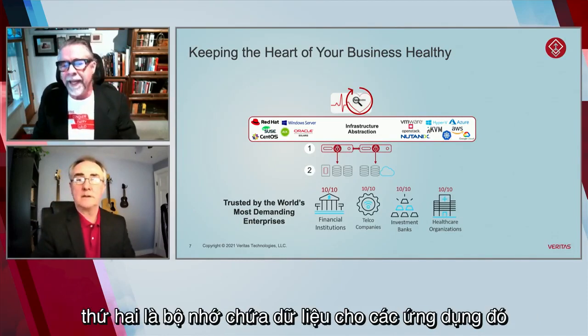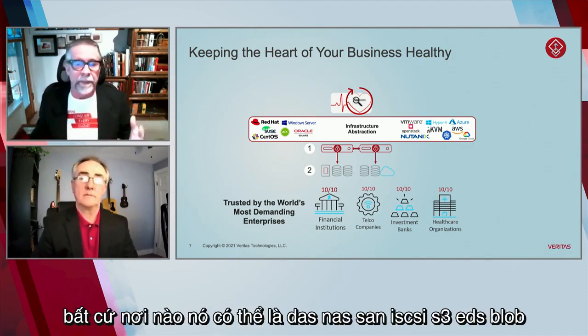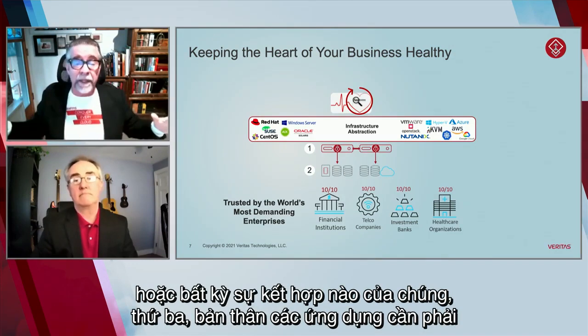Secondly, the storage that contains the data for those applications, it really needs to be 5 nines available as well. And the storage can be anywhere. It can be DAS, NAS, SAN, iSCSI, S3, EBS, blob, or any combination thereof.